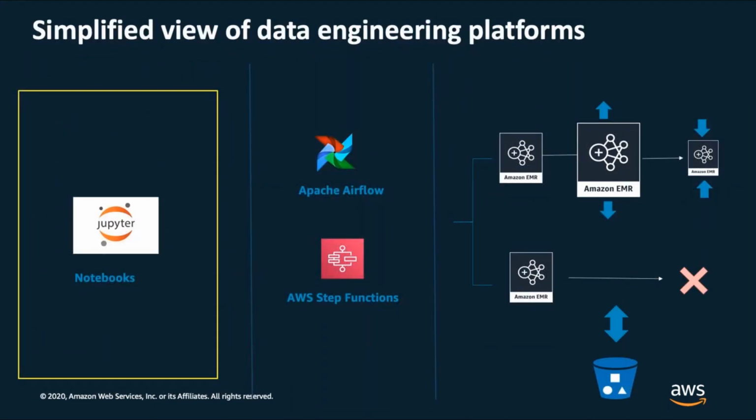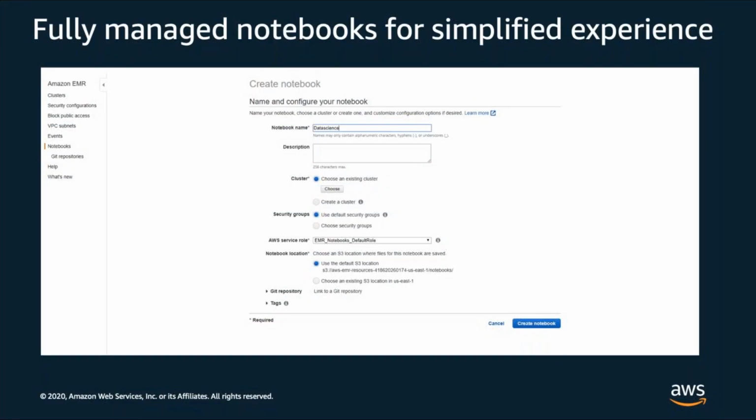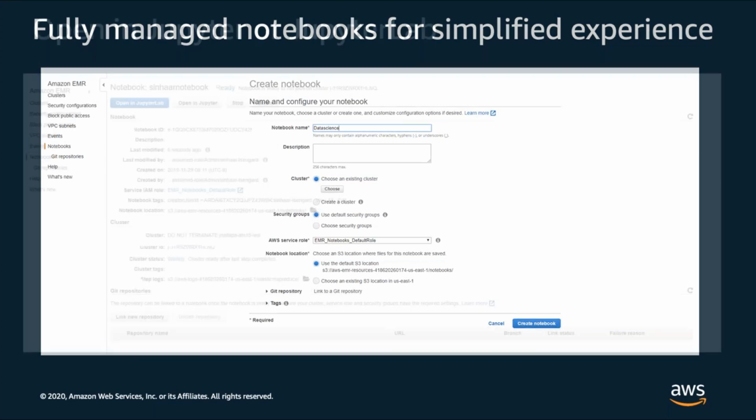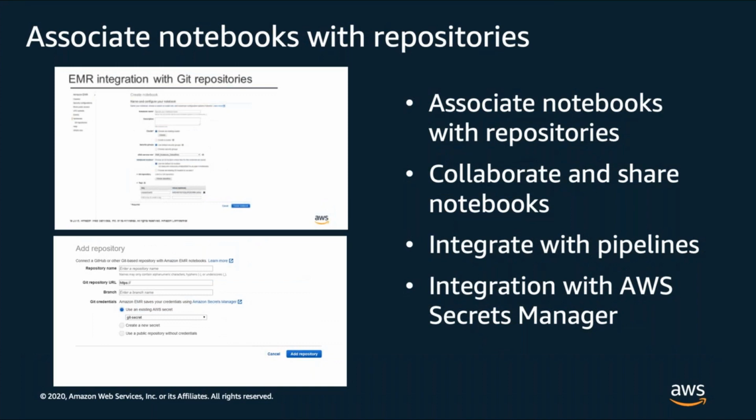Let's take a look at some of the new capabilities we have added to the EMR notebooks functionality. Most recently, we have added the capability for the managed notebooks to work with Git repositories and also to install notebook-scoped libraries. This is a screenshot of creating a notebook from the EMR console, and you can launch these notebooks in either JupyterLab or Jupyter. You can associate the notebook with the Git repositories where you have your code housed. You can collaborate and share the notebooks, integrate with pipelines, and also integrate with AWS Secrets Manager to hold your secrets for your Git credentials.